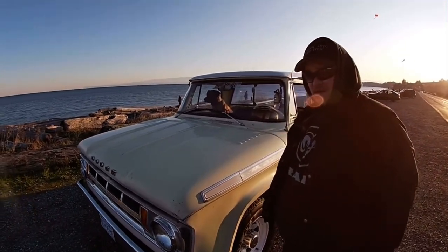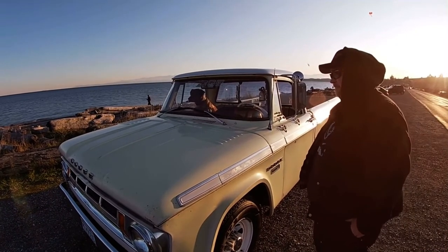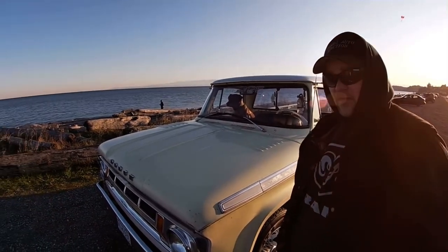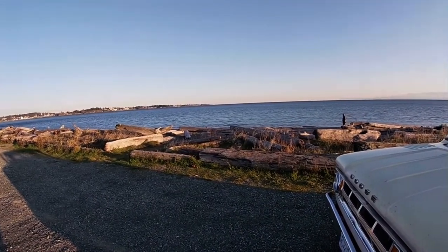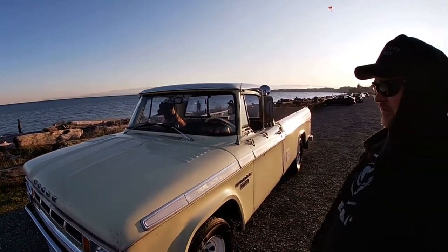Most of Canada right now is digging out of snow, and as you can see here, we're still driving our old vehicles around enjoying the weather. Now, I mean, it's not warm out, but it also isn't cold.